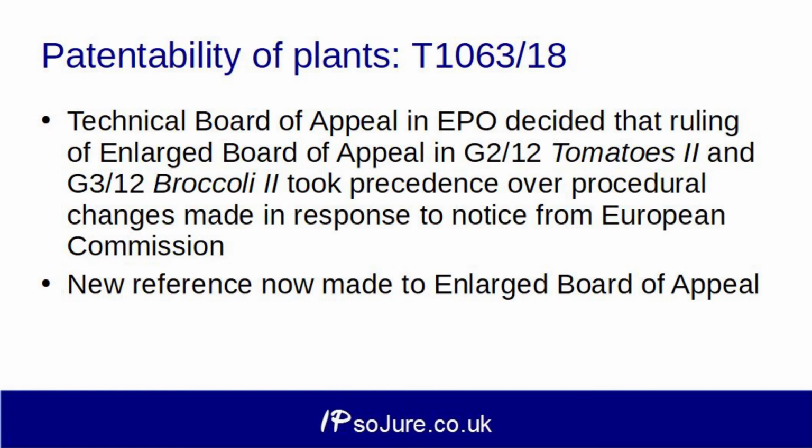Basically what happened was that in the tomatoes and broccoli 2 cases, the enlarged Board of Appeal in the European Patent Office, which is supposed to be the body that receives all the really, really difficult questions, said that it's okay to have a patent for plants in certain circumstances. We won't go into those. The European Commission then sent a note to the European Patent Office, saying, but this conflicts with the Biotechnology Directive, and all our member states, who are also many of them your member states, have signed up to that, so they can't have that.